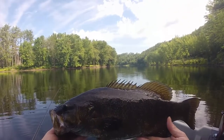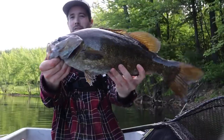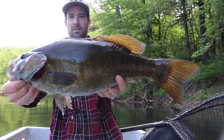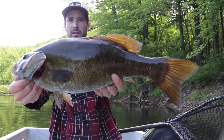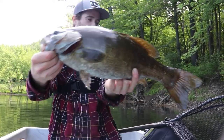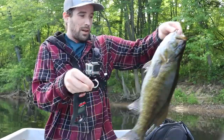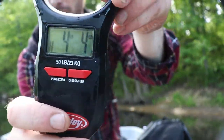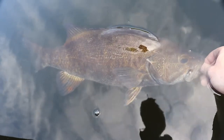Wow. Look at this smallmouth, baby. Hunt the jerkbait. Look at the size of this smallmouth. This is a beast of a smallmouth. Are you kidding me? On the jerkbait. Go, oh, 4 pounds. 4 ounces. Wow, look at the size of her.